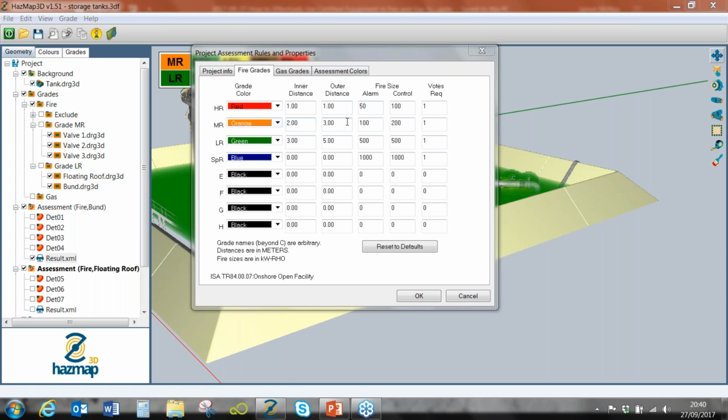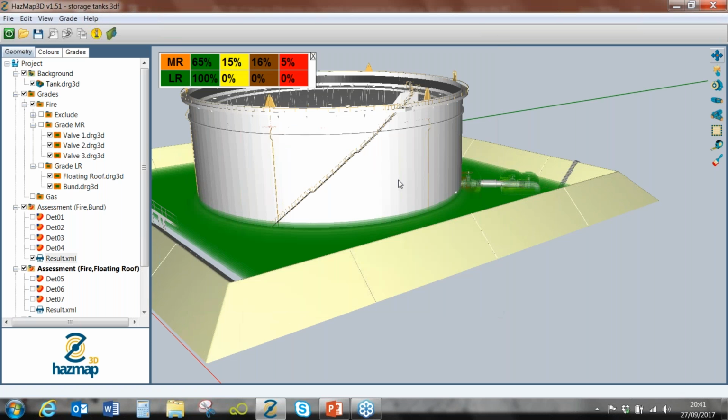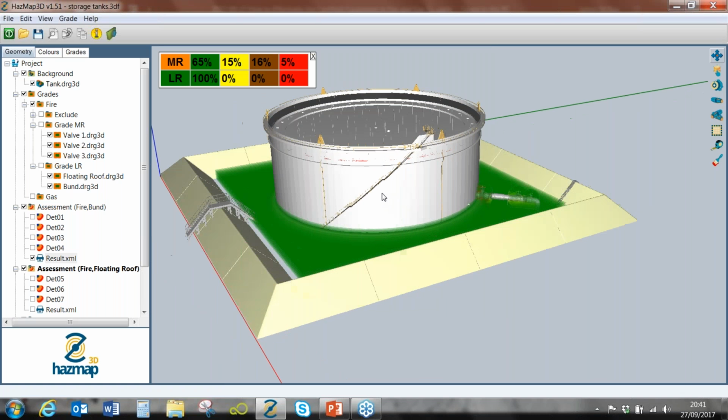Now, for the moderate risk, if we concentrate just on the moderate risk for now, I've set a target fire size for a detector to provide an alarm of 100 kilowatts. And for our fire for control action is 200 kilowatts. So what I'm saying there is that I want a detector to go into alarm when we achieve a 100 kilowatt fire. And I want to ensure that I've got coverage when it goes to 200 kilowatts for certain. So that's almost like the control action value for 2 out of n when we then get that 200 kilowatt fire within the area.